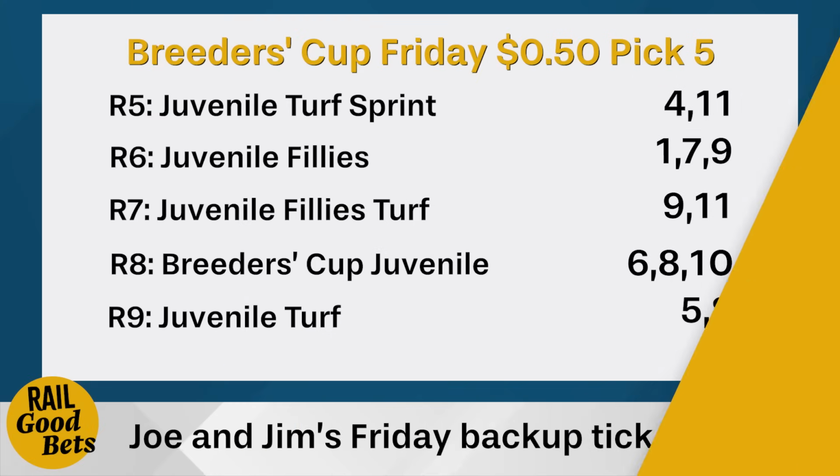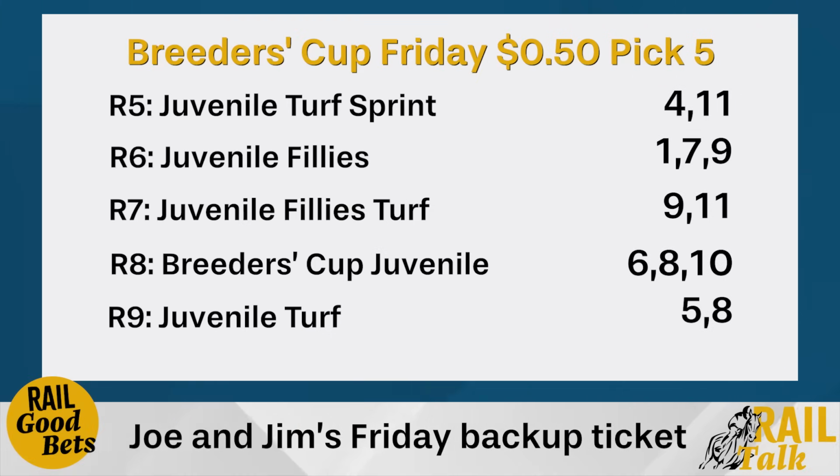And then in the backup ticket, 4, 11 with 1, 7, 9 with 9, 11 with 6, 8, 10 with 5, 8. That's $36. Jim, we did it. We got under $300 total. Let's move on to Saturday.